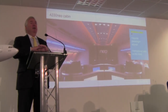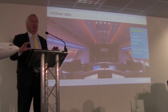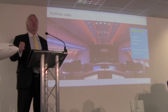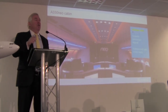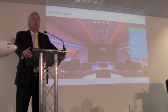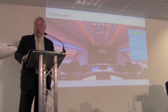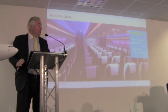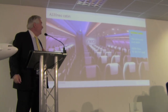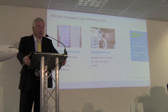The new interior will have the same IFE, the same LED lighting, the same mood lighting, exactly the same as what's being offered on our own 350 and on the 787. The only way the passenger is going to know that he's not on a 787 is the seat's going to be bigger. He'll have the 18-inch seat, not the 16.9-inch seat, which, by the way, I cannot fit into. So, this is our new interior, 2-for-2 seating, 18-inch wide economy seat compared to 16.9-inch for my competitor.